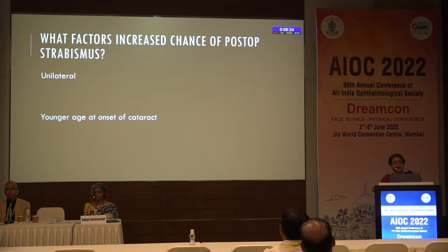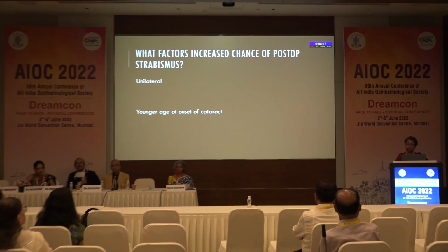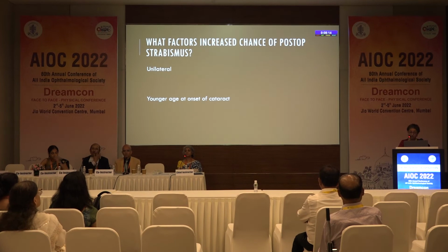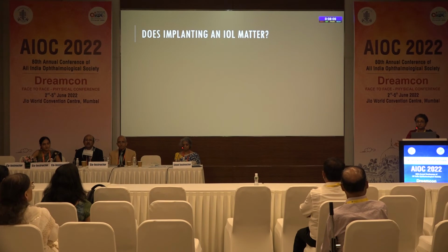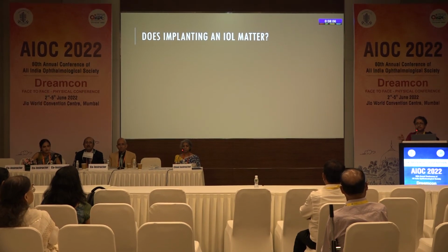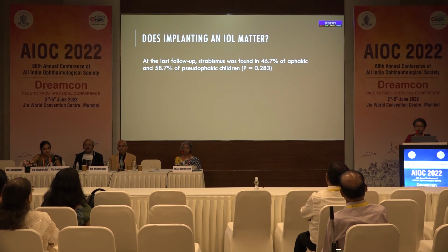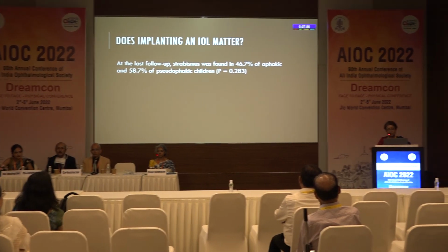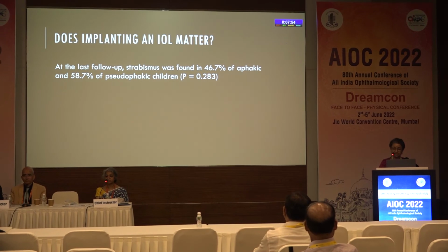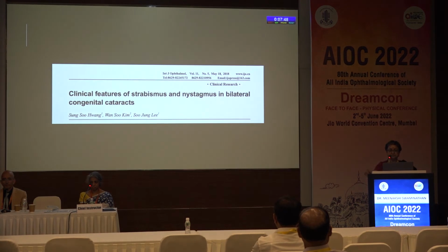So if you look at what factors increase the chance of postoperative strabismus, your parent asks you, will my child get it? Will my child have a new problem? Well, if unilateral, yes. And if it's a younger age at the onset of cataract, again, yes. Then we come to the other question, always the $1,000,000 question: does implanting an IOL solve the whole thing? At the last follow-up, strabismus was found in 46% of aphakic and 58% of pseudophakic children. Not really significant, so implanting an IOL is not going to prevent strabismus from happening.